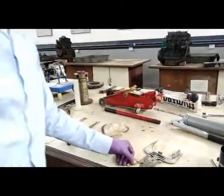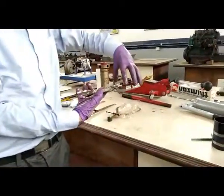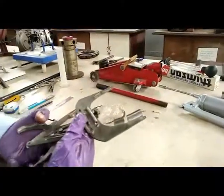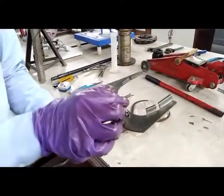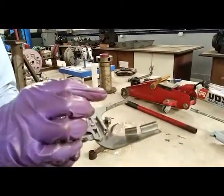This is the ring expander. Here the ring is inserted, and when we press it, the ring will automatically expand, and when we release, it regains its original position.